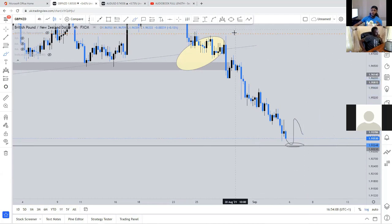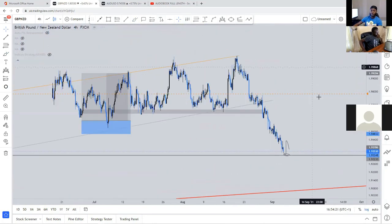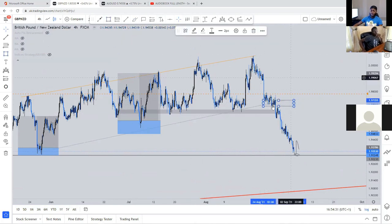But for now, on GBP and NZD, let me just remove some of these charts here. I want to see some sort of correction, I'm being honest here. Like this, on my 4-hourly time frame, I want to see some sort of correction. This is not a correction for me, you know what I mean? Because if you look at this market right now, you can see price broke out of our 4-hourly trend line right there, but there is no deep correction.